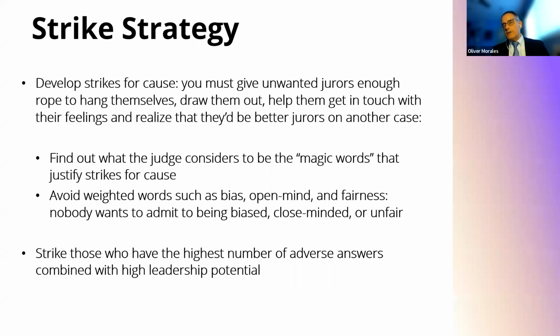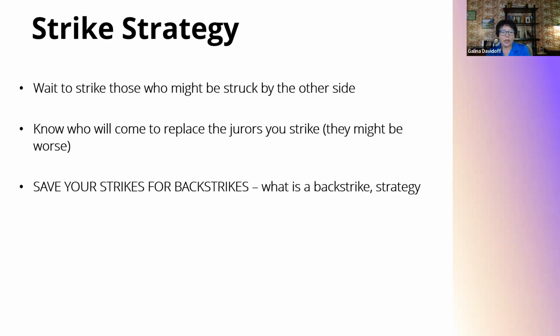No, judge, I'm going to use strike number 1 on juror number 1. So you don't show your cards. You want to see if the other side wants to show their cards first. And some states don't allow that. So rule number 1, find out what the rules are in your court and what the judge prefers. Yes.